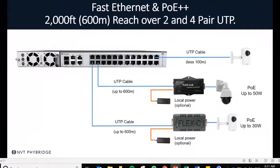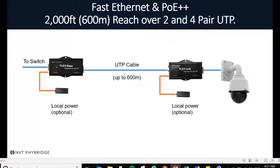Again, you can use a single extender at the camera end, and you can use either a Flex Link if you need up to 50 watts of power, or the Flex C for applications with up to 30 watts. And if you want an extender for just one camera or 2 cameras, you can use a kit. The kit comes in a little box with the Flex base of the Flex Link and with the power supply.